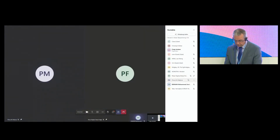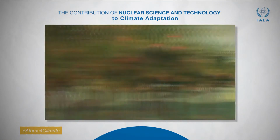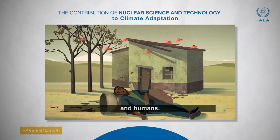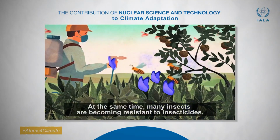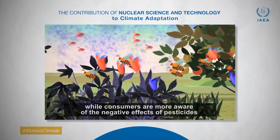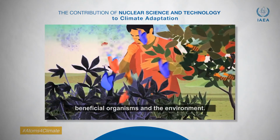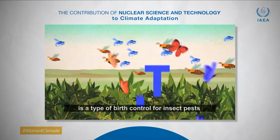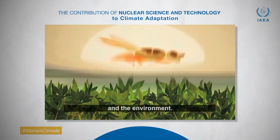Around the world, farmers fight the same battles. Battles against insects and other pests that not only damage their crops, causing high losses, but also transmit diseases to millions of livestock and humans. At the same time, many insects are becoming resistant to insecticides, while consumers are more aware of the negative effects of pesticides on public health, beneficial organisms, and the environment. The sterile insect technique is a type of birth control for insect pests that does not harm beneficial insects and the environment.